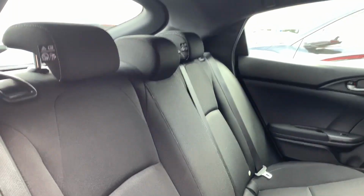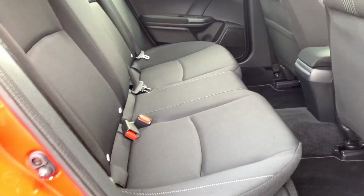And then we have 3 head restraints, 3 3-point safety belts, and ISOFIX along the back. We actually have one of these cars at home, and we have a young child, so we need ISOFIX. Whatever way they've managed to construct the ISOFIX on this, it is the easiest car I've ever taken ISOFIX into and out of. It is so simple. Whatever angle it's at, it just works perfect.